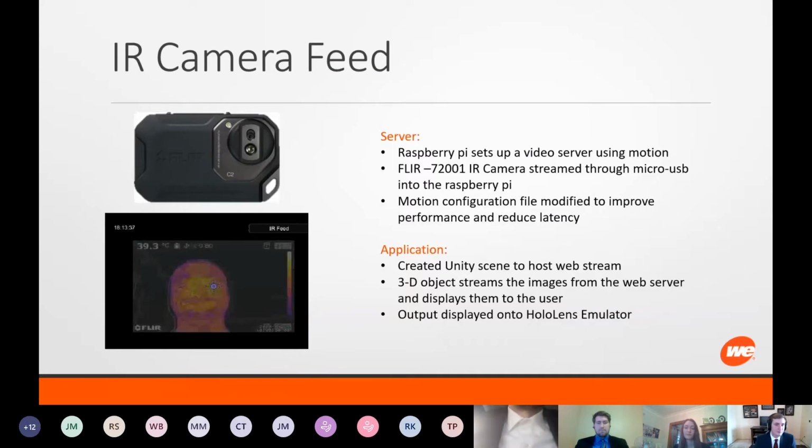Okay. So the main challenge for implementing the IR camera feed is that there's no actual way to plug a camera into a HoloLens. The port that's in the HoloLens is only capable of charging and small file transfers. So if this wanted to be done, it would have to be done wirelessly.